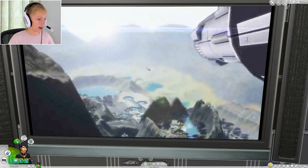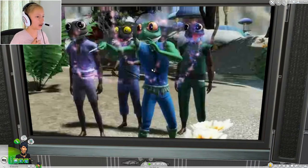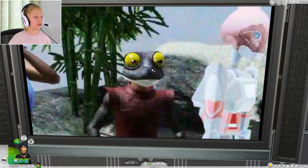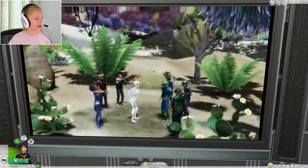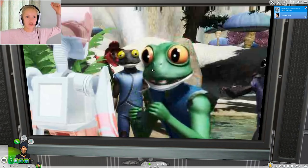We're landing somewhere. Oh my god! People are disappearing, oh my gosh. We're on Earth. We're gonna battle the frogs! Oh my god! Look! They appeared behind us. They're surrounding us. It's gonna be a fight, and everyone's gonna be like, fight!